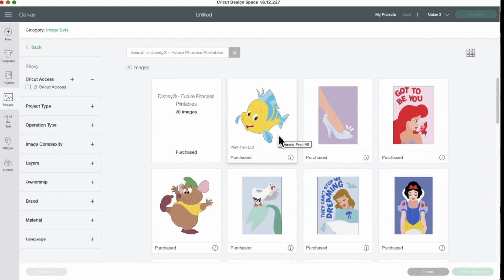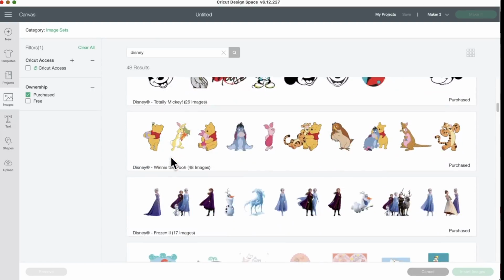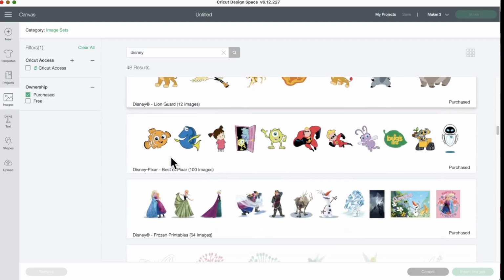This image set will not sell out, but it is only available for a few weeks. And these images are only available for a few weeks in this mystery box. They will be available individually later on this year. But if you really want them now, you have to buy them in the box, and it's much cheaper to purchase the box than to purchase them all separately.